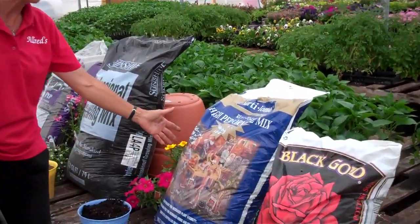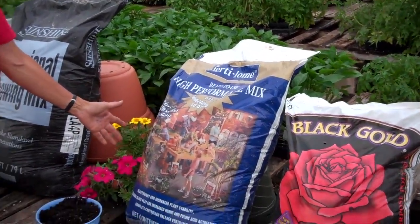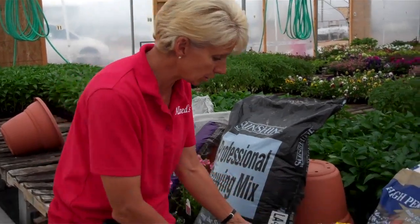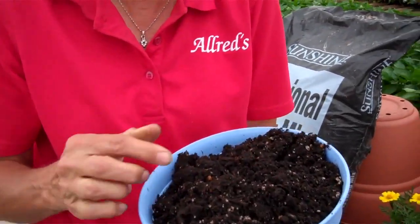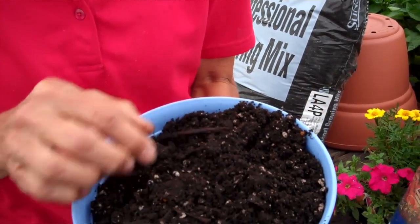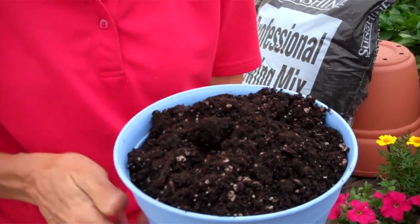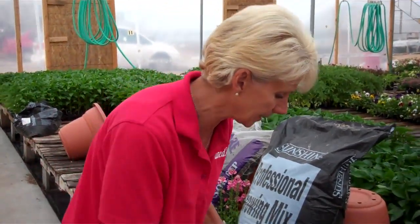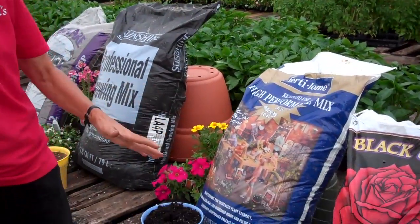Then we have Fertilome. It's excellent soil. This is what we plant all of our bedding plants in that we sell, the tomatoes, the peppers, all those kinds of things. It's so good. It's lovely soil. You can see it's got a little bit of slow release fertilizer in it. It's got lots of perlite. It's so black and dark, and it stays moist for a long time. Plants love it. They're so green and deep in it. So if you're planting baskets and things like that, or big barrels, Fertilome is excellent. Any kind of petunia and bedding plants.